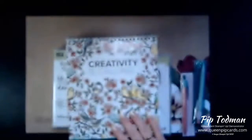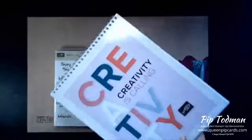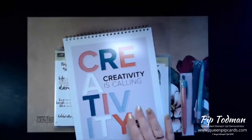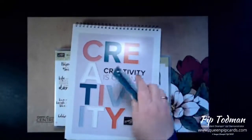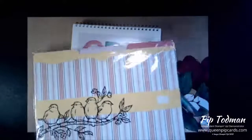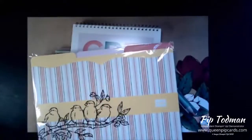It's a nice pad. It's got lines. That's gone very fuzzy now. Come back. There we go. It's got lines and dots, and on the other side, it's got different Creativity is Calling, so you can have it either way, whichever you feel. A couple of pens, always good. Some gorgeous folders, which I haven't even opened yet, but I have a feeling I might be keeping these. These are lovely. Keep all my stuff safe and sorted out and secure.